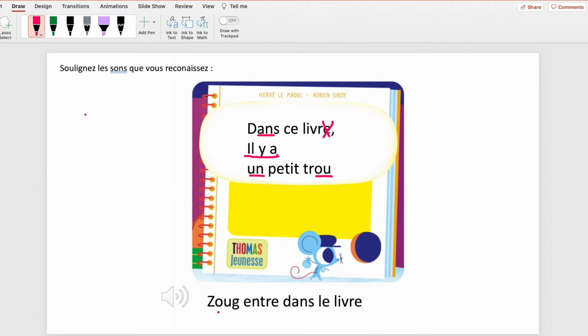Then I move down the page. What do I see? I see exactly the same thing. I'm going to underline on. I'll underline on. Also this one, on, because what did I recognize? On. I spell it in two different ways, but I pronounce it the same. On. Le. I still don't know how to read it, but I recognize it's the silent E. So I'm gonna mark it with an E. Now that I finish with all my sound recognition, I'm going to start to read this page.